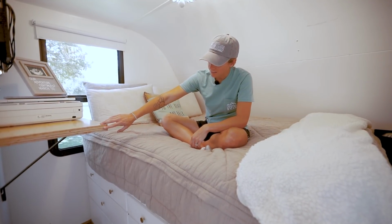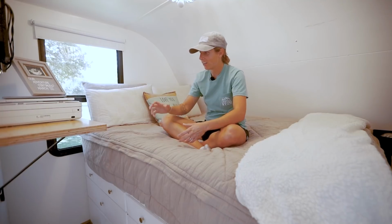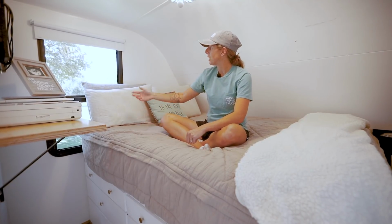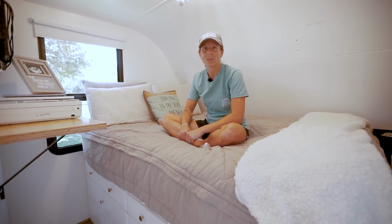Again, custom made. I think it took a while for the designer to figure out how to incorporate this, so this actually drops down so that we're able to access our drawers pretty easily. Plenty of lighting. It's definitely a little cave in here that we absolutely love.